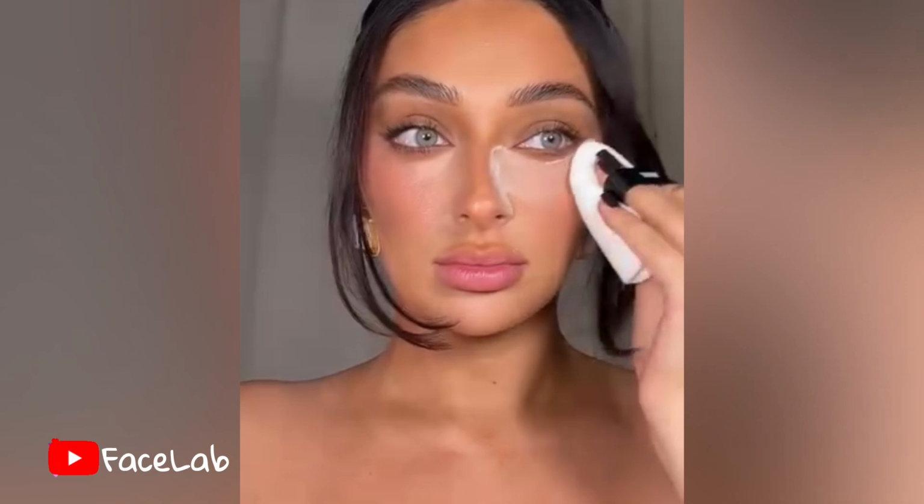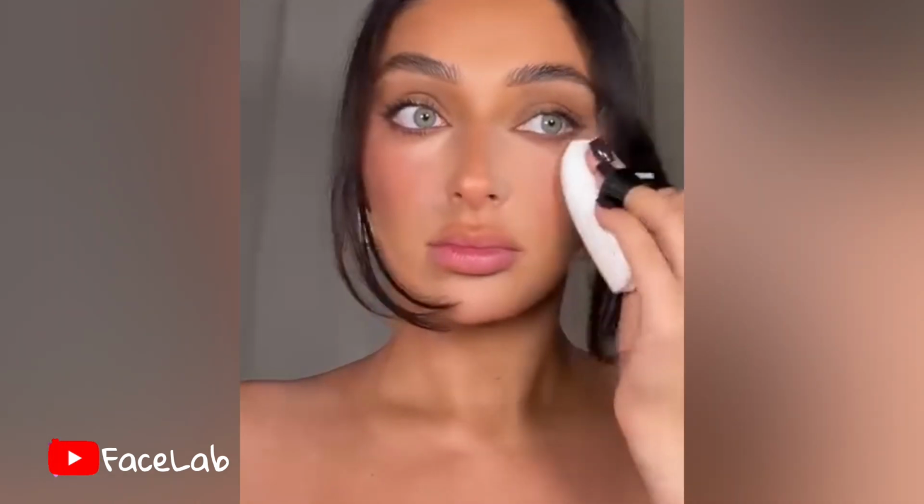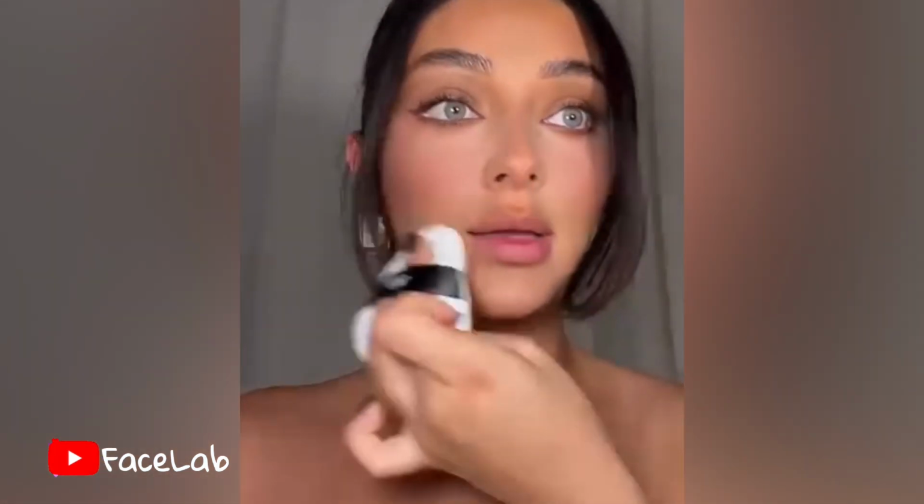Now I'm going with the Bake. This is the shade One Fair Pink from the Mario setting powder. Picking some up on this little puff. Yes. Okay, this is the Bake that I wanted. Okay, that just got rid of my under eye. What under eye? Where? She said goodbye. This is the type of makeup product that transforms your face and makes you feel that girl.